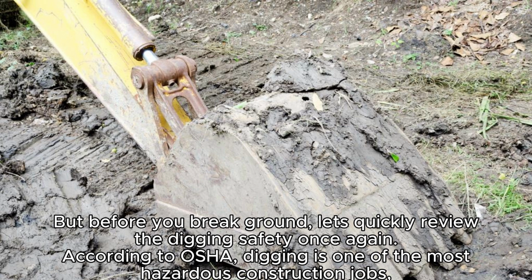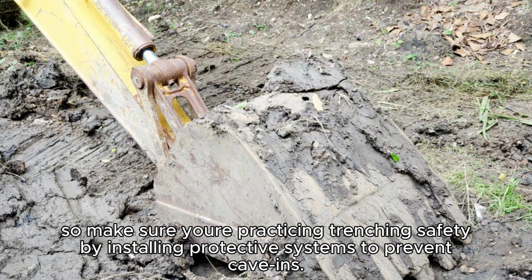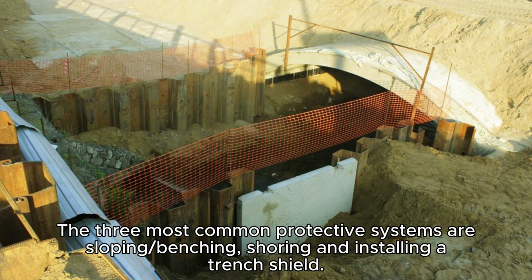But before you break ground, let's quickly review digging safety once again. According to OSHA, digging is one of the most hazardous construction jobs. So make sure you're practicing trenching safety by installing protective systems to prevent cave-ins. The 3 most common protective systems are sloping, benching, shoring, and installing a trench shield.